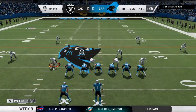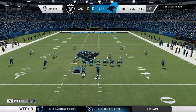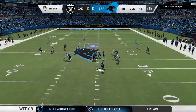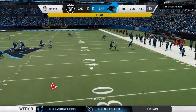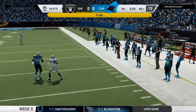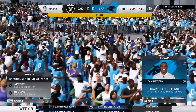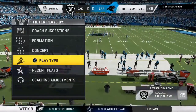Took just one play to move all the way to the 44 as they try again on first down. Cam fakes the give and keeps it. And that'll be incomplete. We do have a penalty flag down, however. Let's see what that's about. In the pocket, chucked it away, flag comes down.